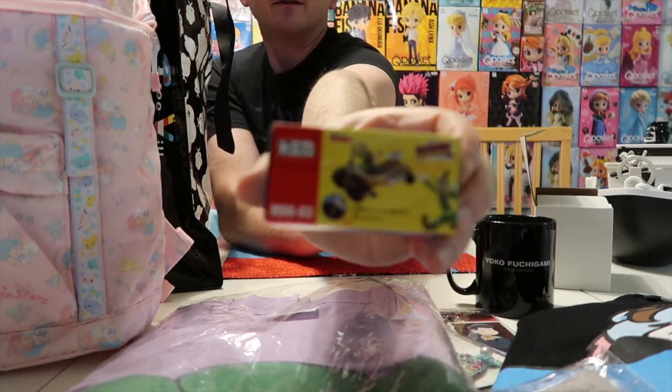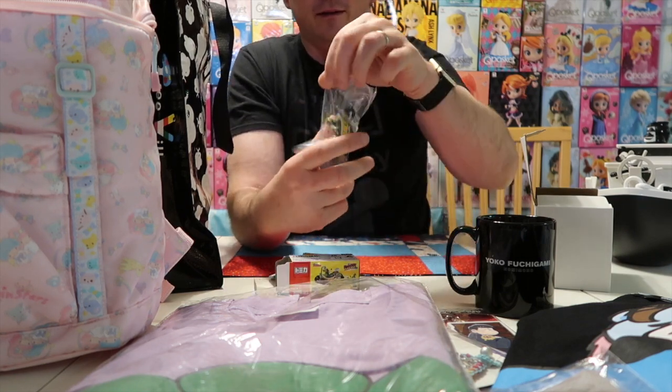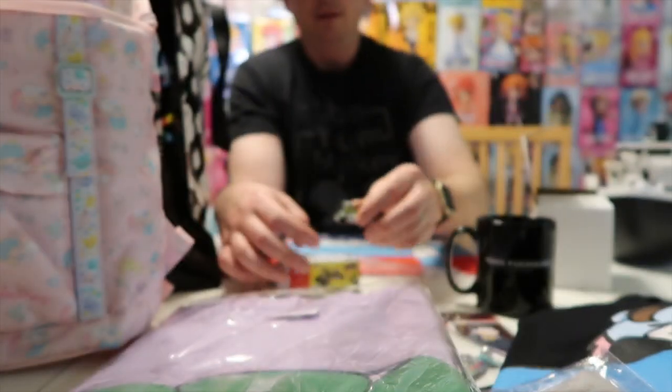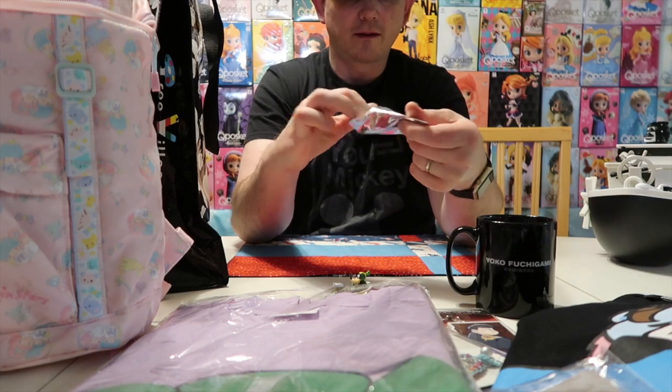Oh my goodness! A poofy car? Oh, cute! I'm opening that. Is there still more in the bag? Yeah, there's one more thing. Wow! There he is! Very cute. What brand is that? Takara. Why isn't it focusing? Focus on Goofy. And last thing. That's the last thing? This is the last time. Wow, okay. This was definitely worth $30.